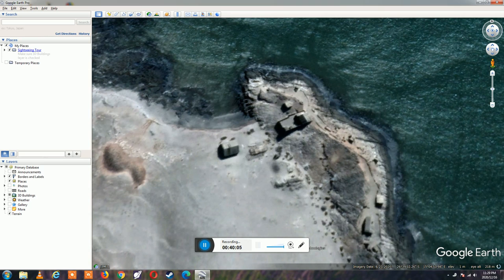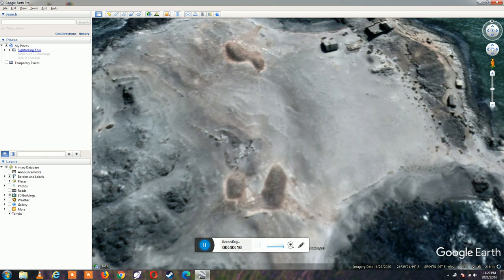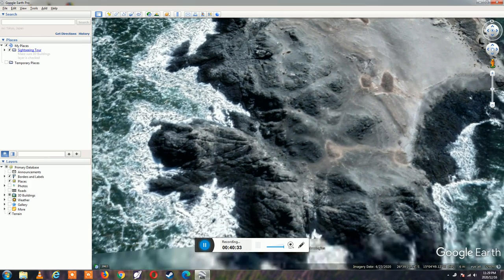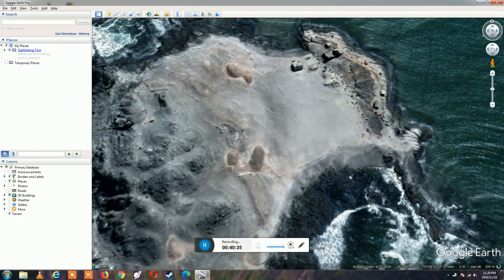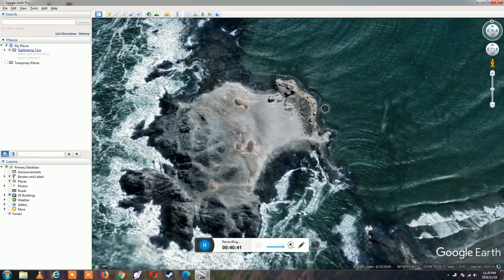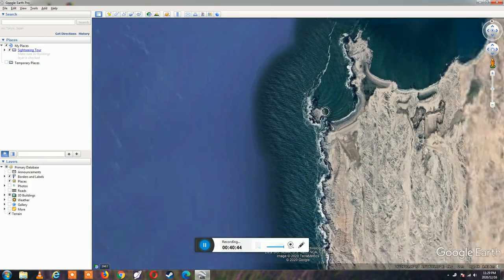That is where the people used to live and work to gather the guano. Guano is basically, well, bird shit. Yeah, sorry for that, but that's unfortunately what guano is, bird shit. And for now, that's about it.